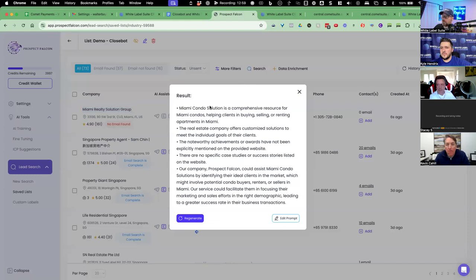So this particular prompt says a comprehensive resource for Miami condos. The real estate company offers customized solutions to meet the individual goals of clients. Noteworthy achievements have not been explicitly mentioned. Okay, there's no case studies on the site. Okay, and we can help them by doing a few different things.